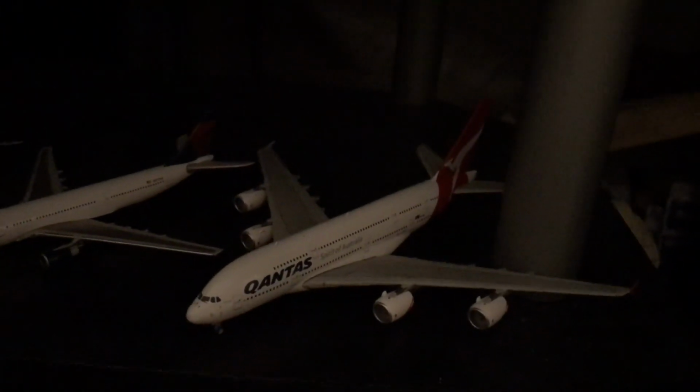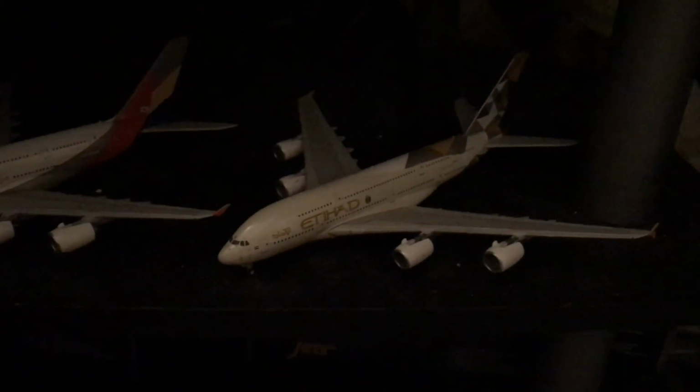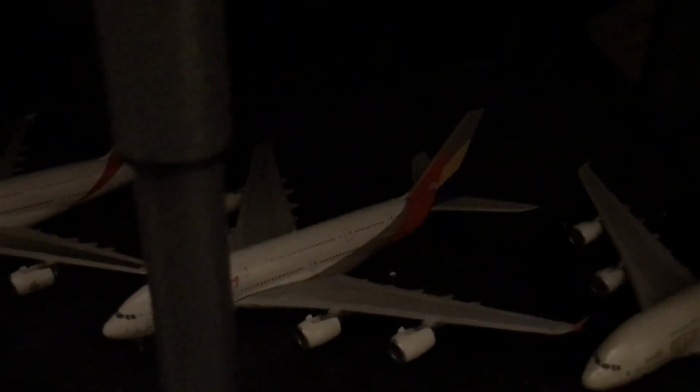So coming underneath the table, I know it's bad lighting, I do apologize. We have a Delta 747-400, Delta 747-400, Delta 747-400, Delta 747-400. Below them, we have an A380 Qantas, Delta A330-300, Delta A330-300, Etihad A380, Asiana A380, if I can get a better view of that pole, Emirates A380.